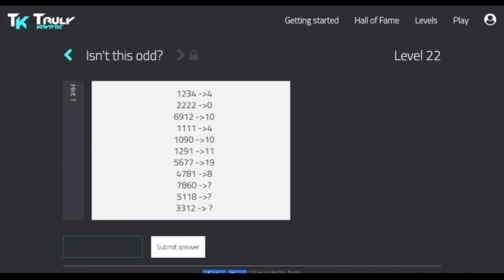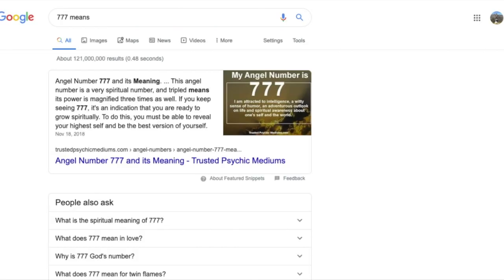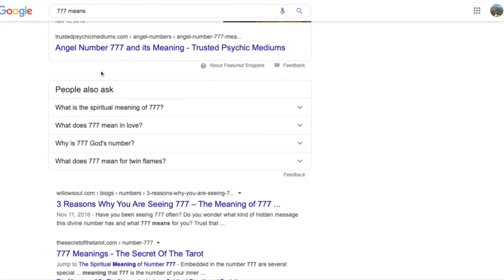What are those 3 numbers? Just add up the odd numbers. Once you've done that, you will quickly realize that what you have is 777. Putting this in as the answer does not work, so you have to find something that this number represents.